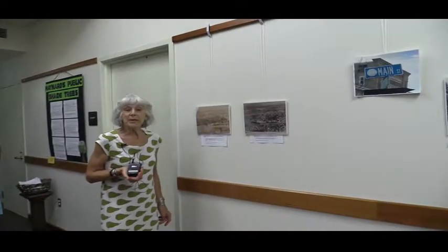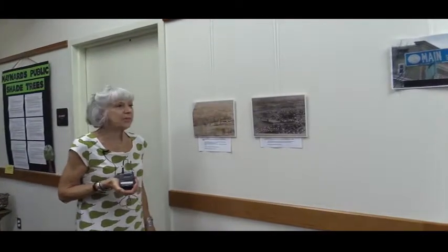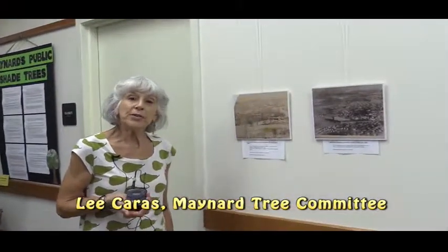My name is Lee Karras. I organized this exhibit along with Kate Wheeler, and we're very glad to have you watching this. This is the exhibit of Maynard's public shade trees. It's composed of old-time photos of how Maynard used to be and photos from today that show the differences, both for the good and for the bad.